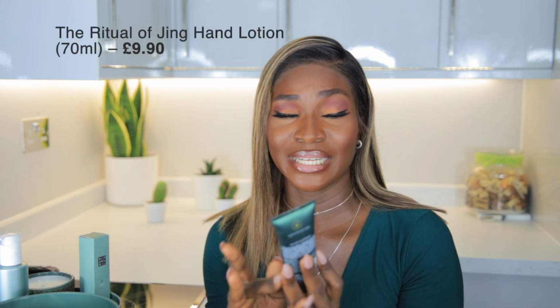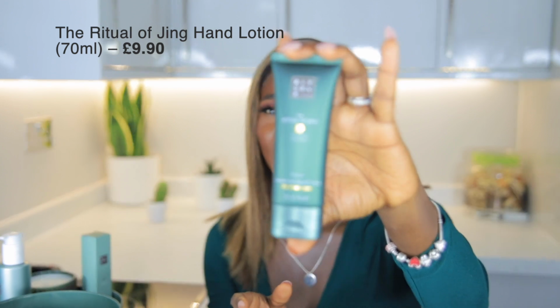The next product I'll be mentioning is their hand lotion. This is their instant care hand lotion, and it's for all skin types. I believe most of the products in here are of natural origin. It says 95% of natural origin, and it's a natural hand care. It also contains sacred lotus and jujube, and it comes in 70 ml as well.